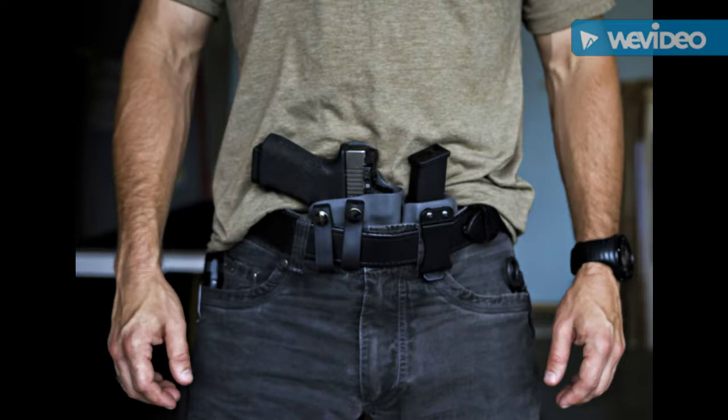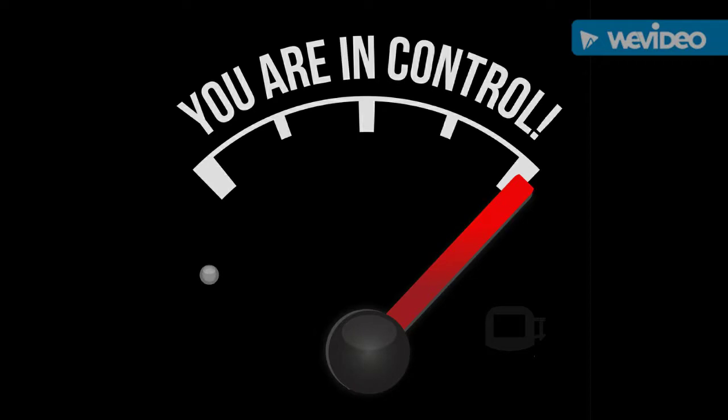The last C here of the 5 C's is control the situation. You have to control the situation or it's going to control you. And so this goes back to your training, self-defense tactics, just putting all these together. Do you have cover and are you moving? Do you have a concealed carry option or multiple options? Are you alert and aware?